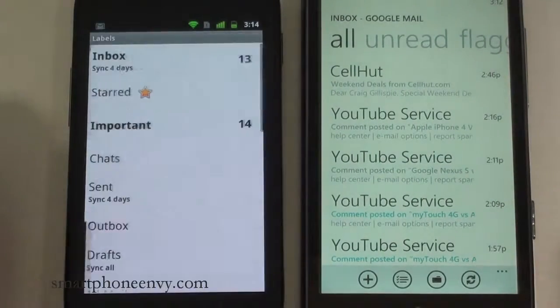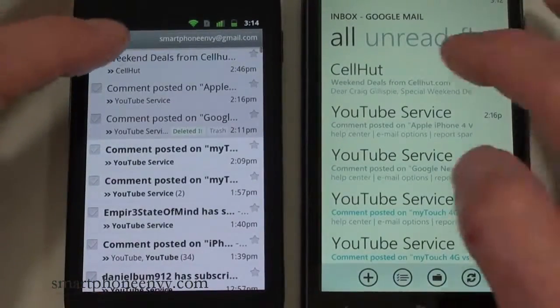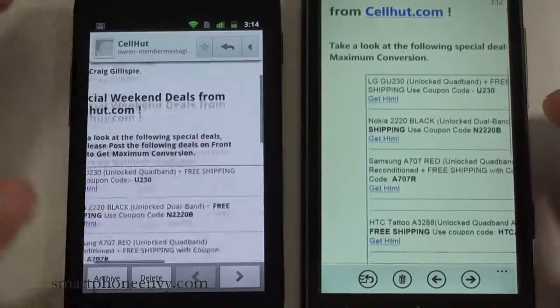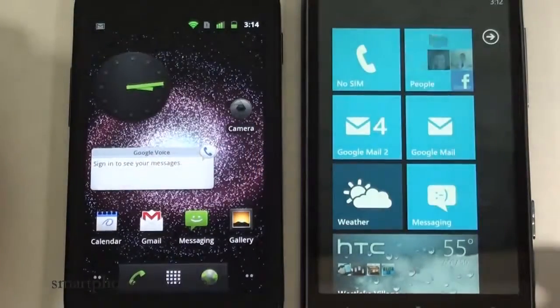Obviously you can do the same thing on the Nexus S, you just have to go in under a menu to get at it. Take a look at an email, they both offer full HTML. Alright, there's a look at the email accounts, and again, there's not a lot of difference there.